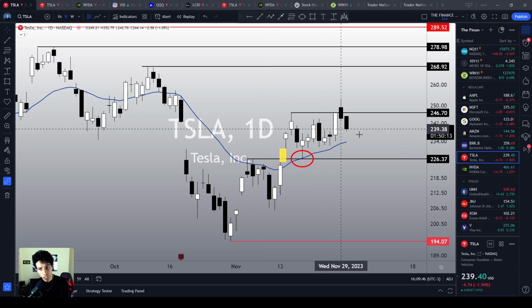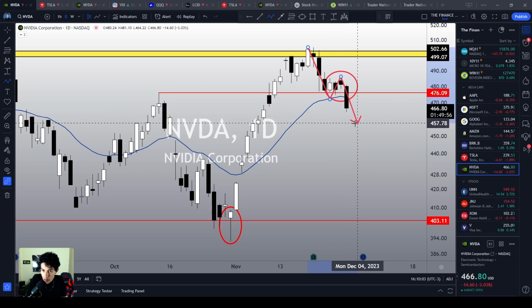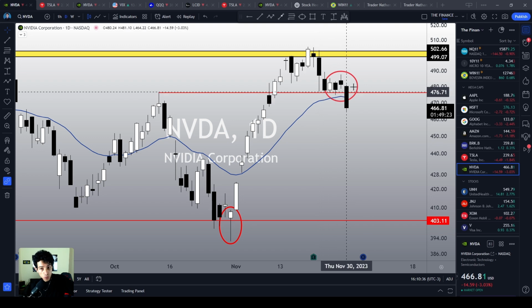Now, let's compare Tesla with Nvidia over here. Unlike Tesla, Nvidia is clearly making a bearish pivot point. We are making a lower high, lower low. Nvidia is truly turning bearish. A few days ago, I told you guys, Tesla and Nvidia are my favorite stocks right now because they could potentially trigger a very good trade. Well, Nvidia failed in doing so. It failed in reacting around its support levels. We are just losing our support levels, by the way.